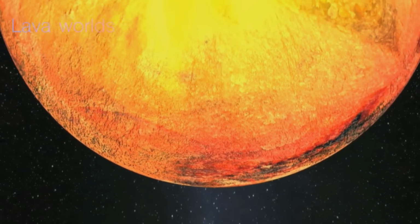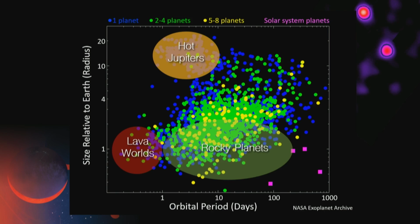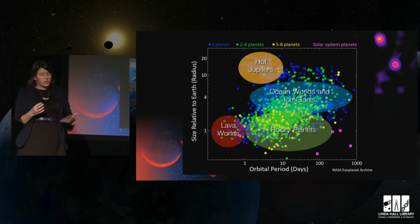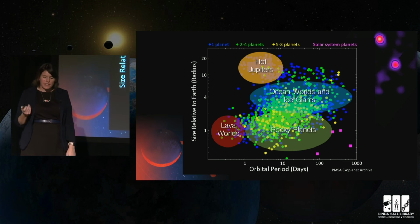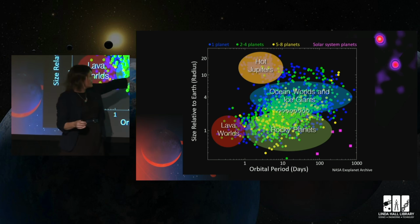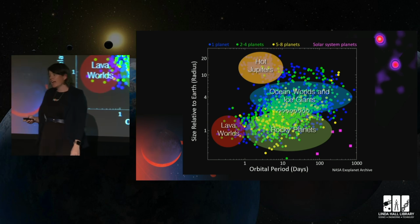This is another brand new type of planet that we don't have in our solar system. We also did find a lot more rocky planets further out than this, not as far out as Earth. So these are just warm rocks. We found a lot of Neptune and Uranus-sized things, so ocean worlds and ice giants. But what we found that surprised us was that most of the planets that Kepler found were in between, this big lump here, in between rocky planets and ice giants.